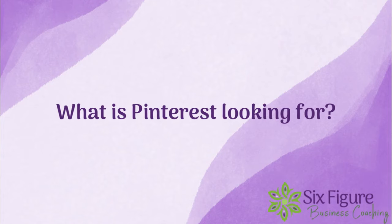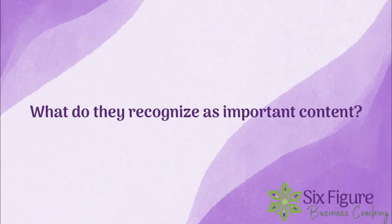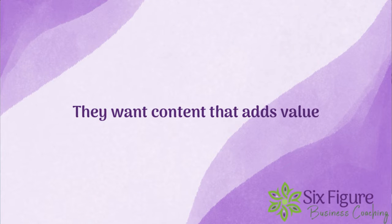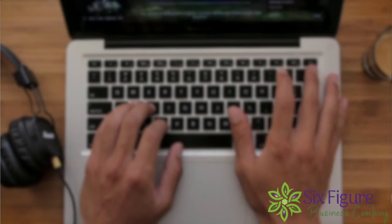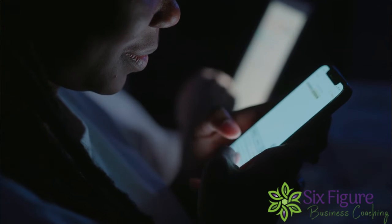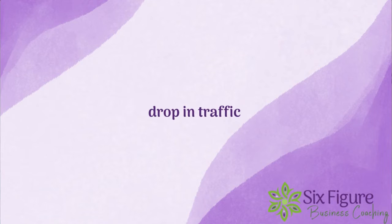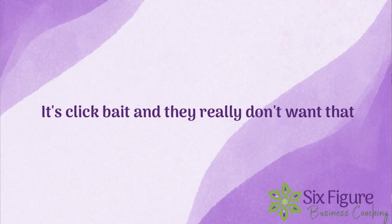What is Pinterest looking for? Are they looking for things that are saved or pinned, or what do they recognize as important content? They want content that adds value. What they're not looking for is spammy content. If you have a pin and they click and go to the website and it's throwing ads at them and they can't even find the information and they bounce back to Pinterest, if that happens so many times on that specific pin or website, you'll notice a drop in traffic, because everyone's bouncing back. It's clickbaity and they really don't want that.